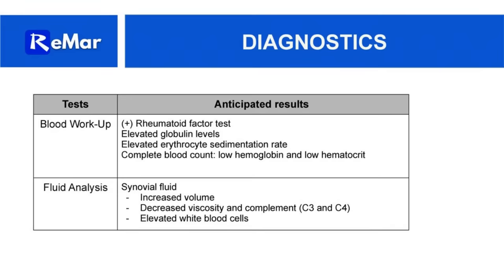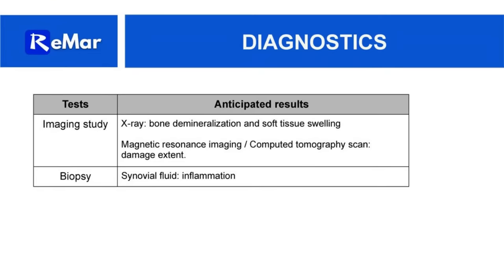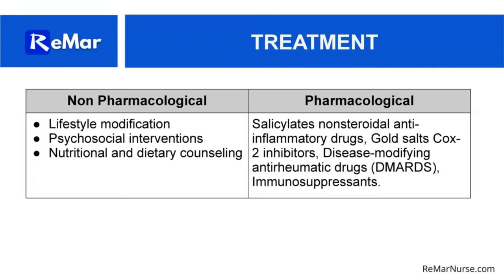Okay. Loving it. Our imaging tests, what are we going to see? We're going to see bone demineralization and soft tissue swelling. We're going to see on an MRI and a CT scan that damage done. Biopsy: if we draw out the synovial fluid, remember when you biopsy something, you're trying to get a sample of it, you will have inflammation noted.